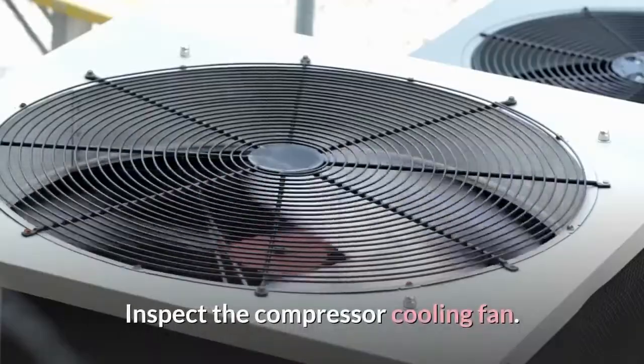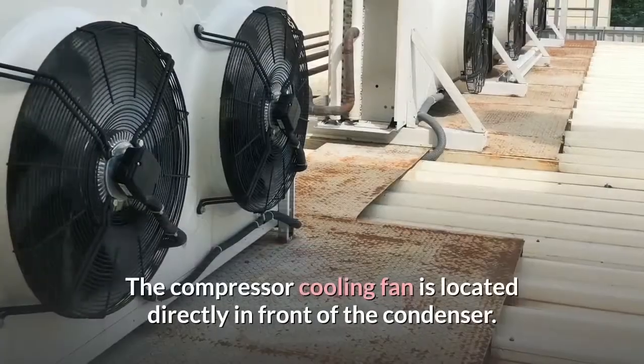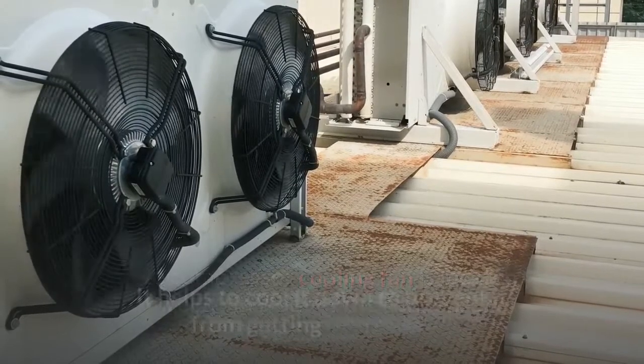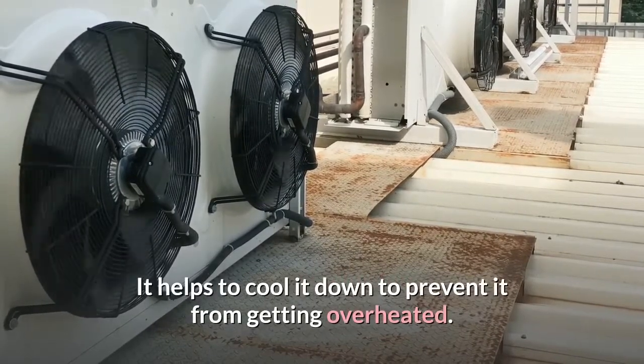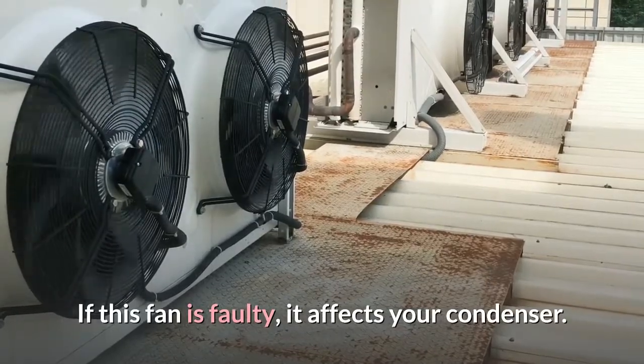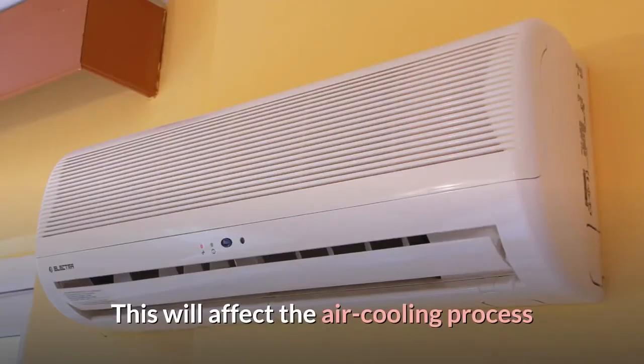Inspect the compressor cooling fan. The compressor cooling fan is located directly in front of the condenser. It helps to cool it down to prevent it from getting overheated. If this fan is faulty, it affects your condenser. This will affect the air cooling process.